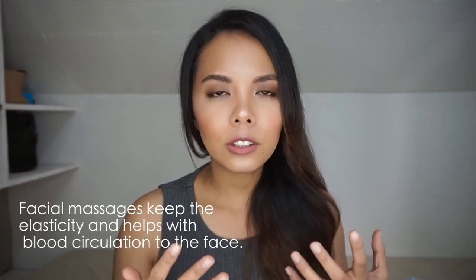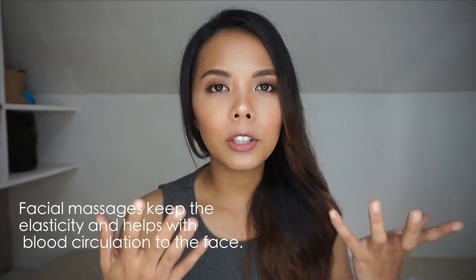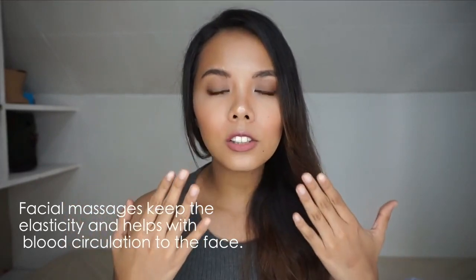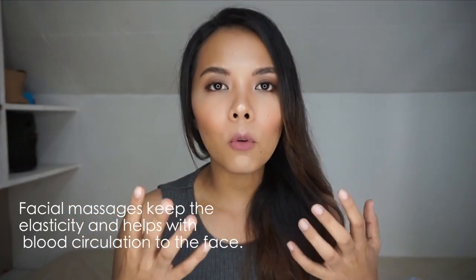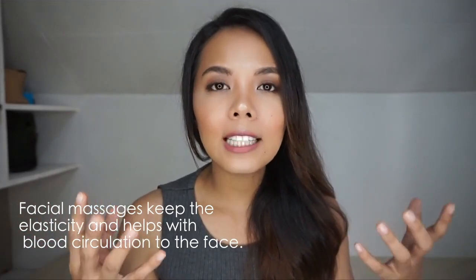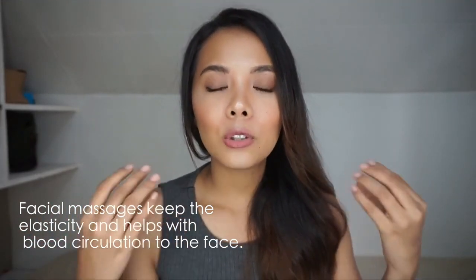Another thing I learned from them is that they have this massage. They always massage their face when they do their skincare. Why do they do this? It's because they want to increase the circulation of blood to their face. Increasing circulation to your face will actually carry more oxygen to your skin, hence making it more glowing. It makes sense, right? Massage your face, get the circulation up there so that there's more oxygen, and in turn you will have brighter and glowing skin.